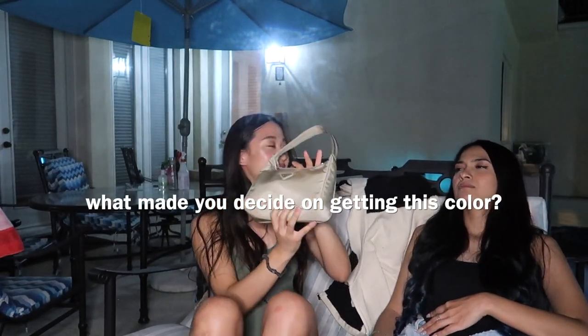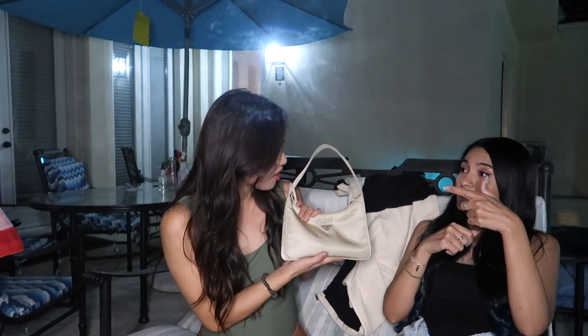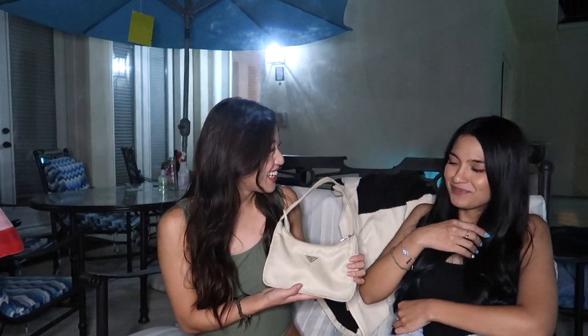What made you decide on getting this color? Were you debating between this one and the black one? I feel like a lot of people that get the nylon strap want the black one. Okay, because you have the black one, so yeah. I was like, I can get the black one. Prada is known for their black nylon. I know, but I was like, no, I'm stealing your purse. Oh my god, not at all, dude, not at all.